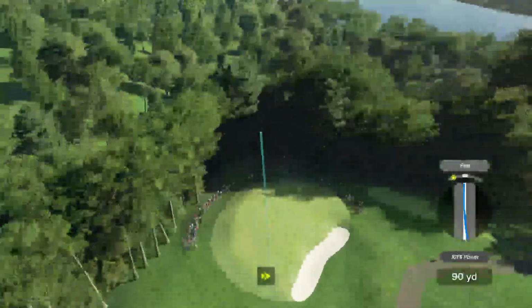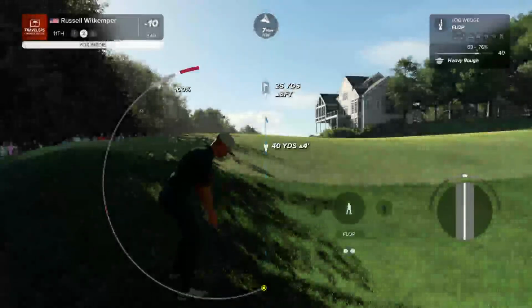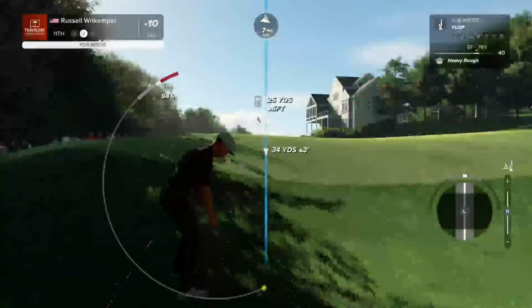Going with the pitching wedge here. That's not what they were looking for. What a shame. Has hit a lot of greens today, just not on this occasion.